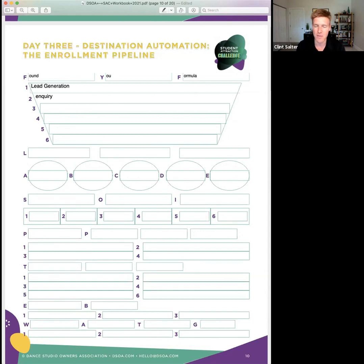Now, inquiries could be people putting their head up saying, I want that free trial or that 7-day unlimited class pass or whatever it is that we shared and worked on yesterday when we talked about offers. But it then turns into a type of inquiry. Then from an inquiry, what we really want to do is get them in for a trial, right? So we want to take them from inquiry into trial. Occasionally, an inquiry will turn into an enrolled student right away, but this isn't a lot.